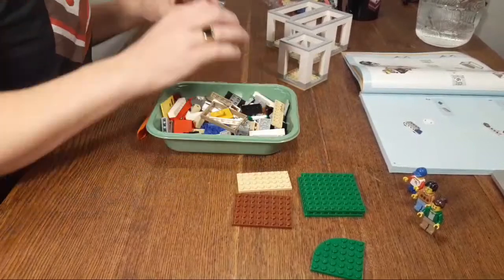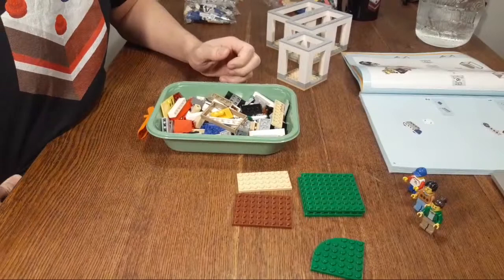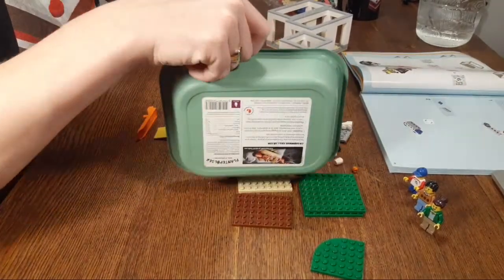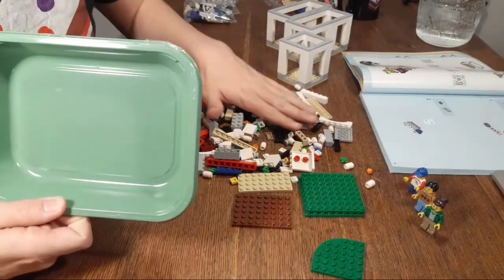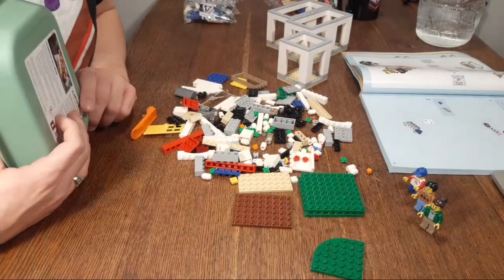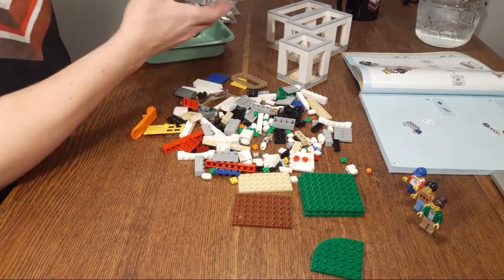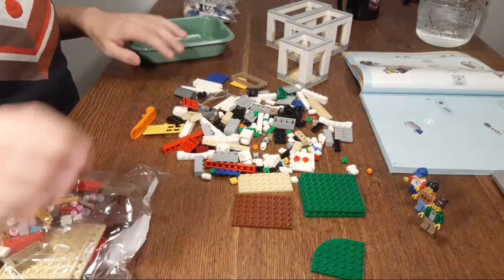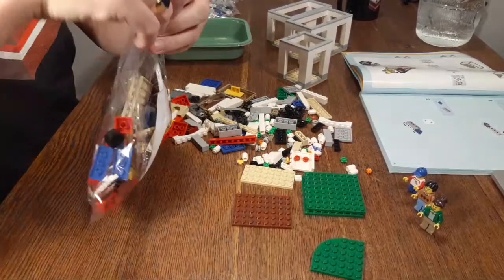I'm missing a brick. And it doesn't really make any sense. Or is that because I am supposed to pour everything out to do this? I think it is. Yes, it is. All right, we'll do that. No problem.